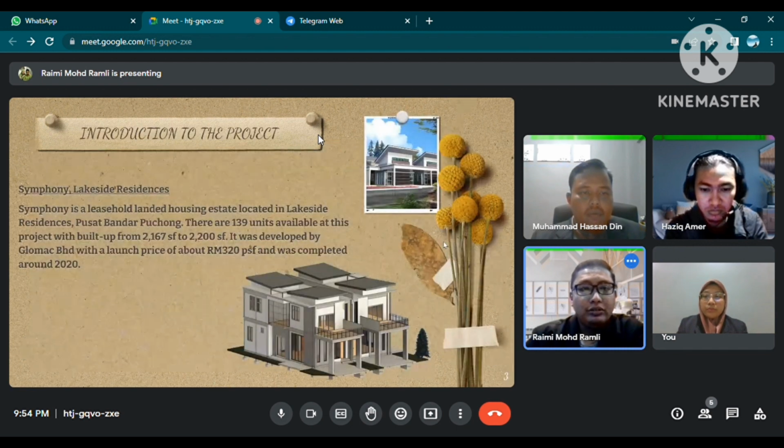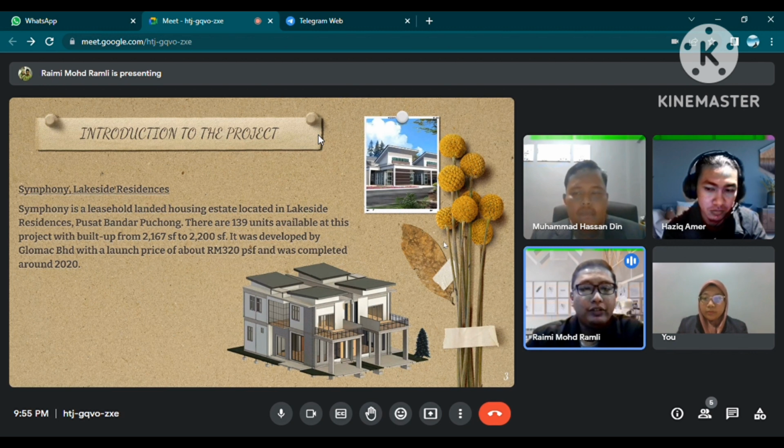Our project name is Symphony Lakeside Residence. Symphony is a leasehold landed housing estate located in Lakeside Residence, Pusat Bandar Puchong. There are 139 units available in this project, built up from 2,167 square feet to 2,200 square feet. It was developed by Glomac Berhad, with a launch price of about RM320 per square foot, and was completed around 2020.